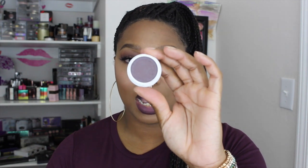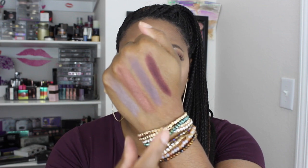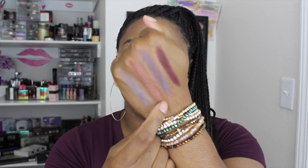The next shade that I picked up is Party Time, and that is how Party Time looks, and this is a matte. I think 3 of the 4 shadows that I picked up are all matte. So here is Party Time swatched on my hand. And then this next one that I picked up is Boy Band, and this is one of the metallic shades, and this shade is absolutely gorgeous in my opinion.